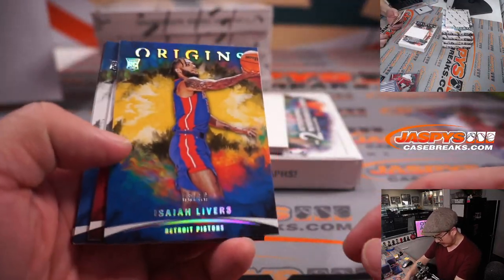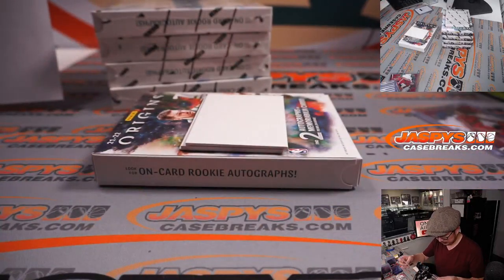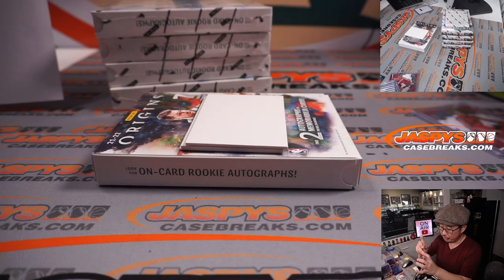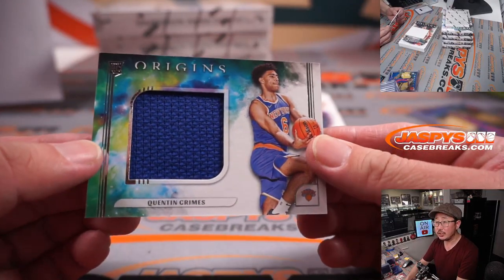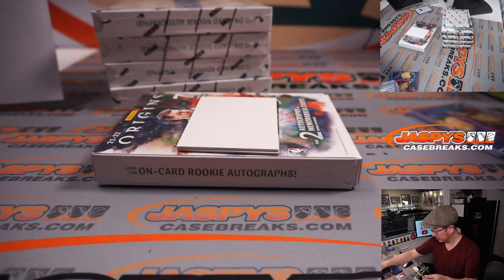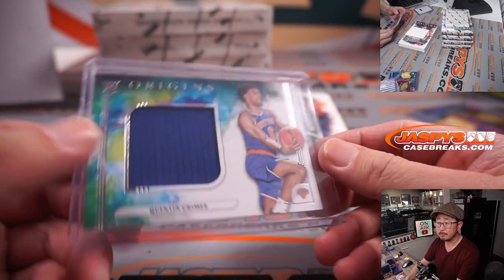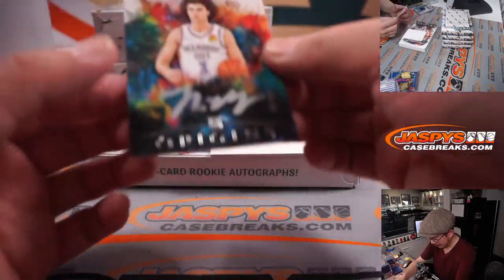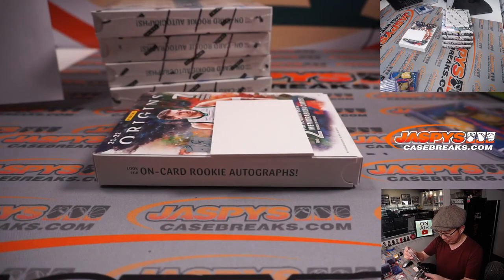SGA, Isaiah Livers, 3 out of 10. DeRozan, Mann, and Butler. Lakers upcoming schedule, Minnesota, Wednesday. Nice low number on this one, out of 10. Pistons, Chad B with Detroit. We got Quentin Grimes, piece of his jersey for New York. Jimmy with the Knicks. And for OKC, Josh Giddey, silver ink autograph. Nice. 36 out of 99. That's Pat Wolf. With the silver ink, Josh Giddey. That is strong.